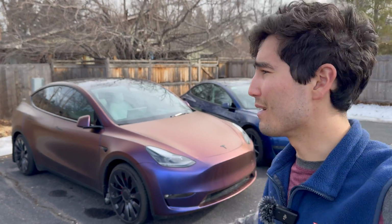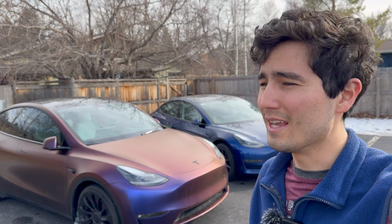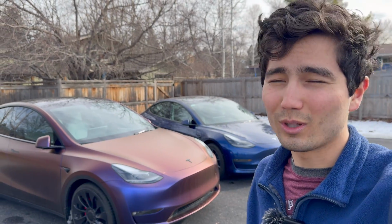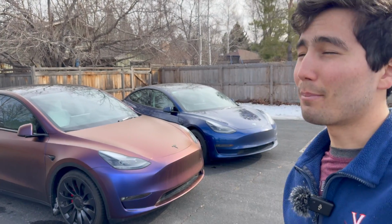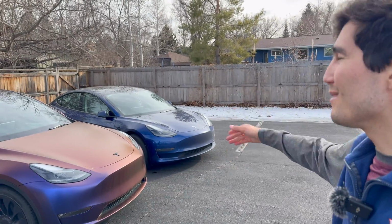So that means that effectively the Model Y has become cheaper than the Model 3, whether you're comparing the rear-wheel drive base model or the long range. You can even get a performance Model Y, as long as you're eligible for the tax credit, for cheaper than you can get a long-range new Tesla Model 3. So that's a pretty strange place to be. And you can't, by the way, get a performance Model 3 at the moment.